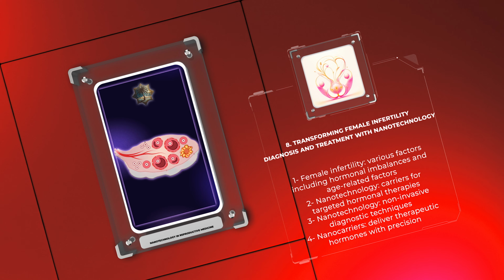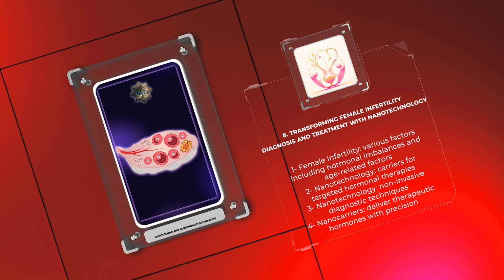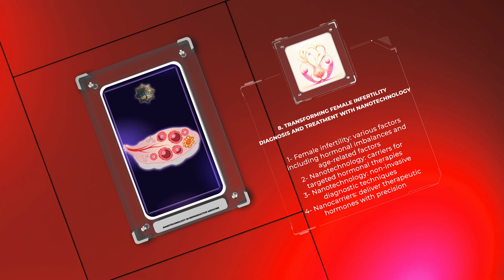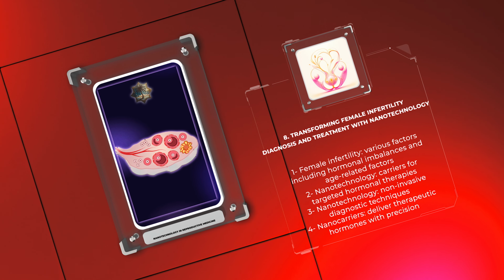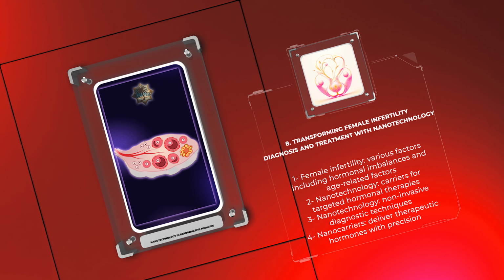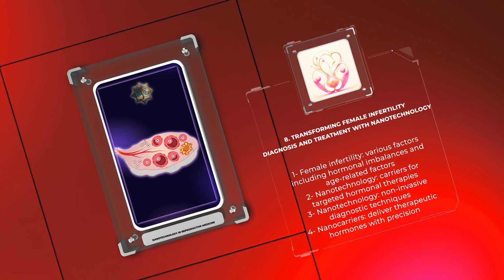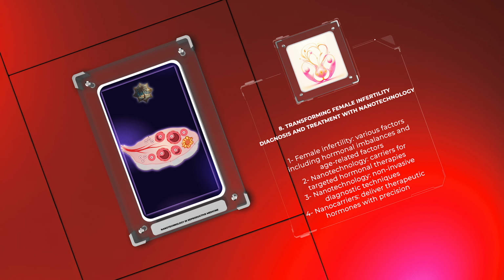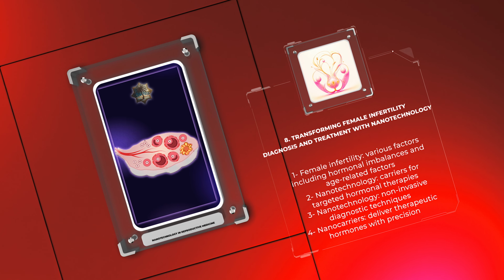Additionally, the surface modifications of nanocarriers can enable their selective uptake by specific cell types, allowing for targeted drug delivery to dysfunctional reproductive tissues. Furthermore, nanotechnology has facilitated the development of non-invasive diagnostic techniques for female infertility. For example, nanosensors integrated into tampons or devices worn internally can detect changes in pH, inflammatory markers, or hormonal levels in the vaginal or cervical environment. These real-time monitoring systems provide valuable information about the woman's reproductive health and aid in diagnosing underlying causes of infertility.